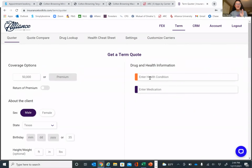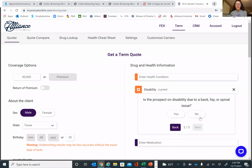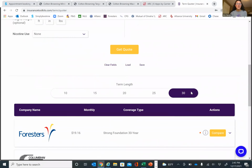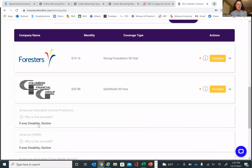Now, it's also not just health conditions. I had someone asking me about disability. So let's say their client is 35 and they're currently on disability. Was it a back, hip, or spinal issue? We'll say no. Is it PTSD? We'll say no. So they're currently on disability. Get the quote. Will it show you things if they're on disability? Yep, absolutely. It shows you that Forrester and CFG don't care if they're disabled. It'll show why the other ones will not quote.